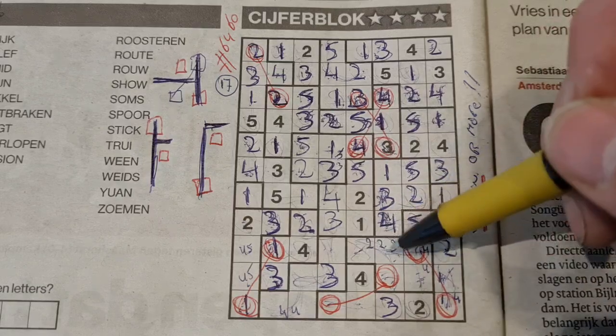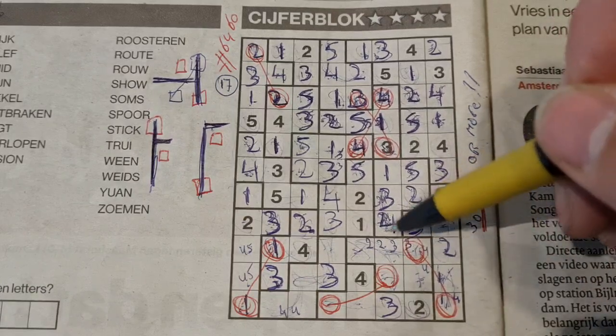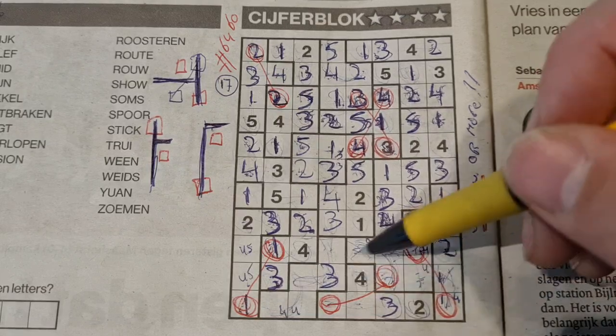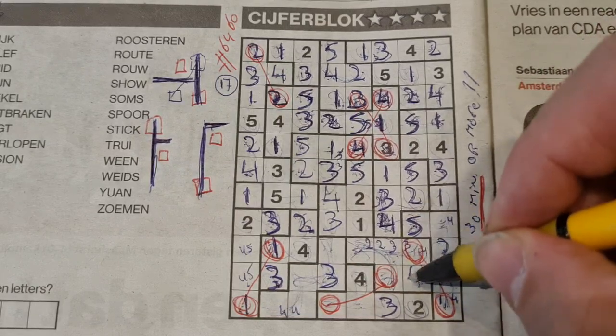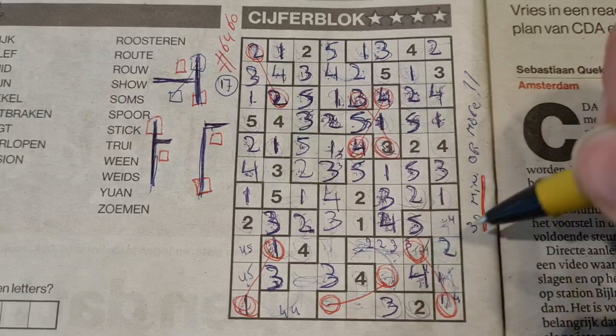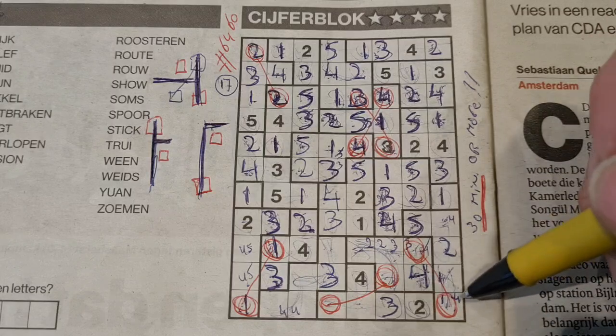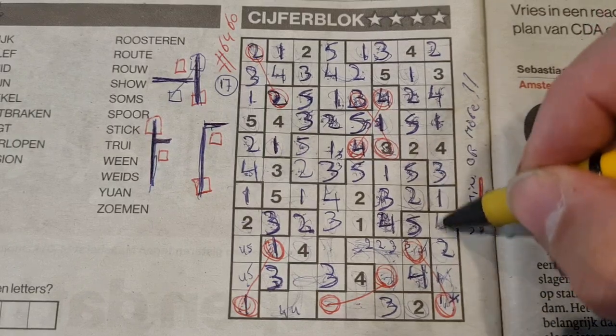Alright. These 3 boxes surround the 4 can be a 4. These 3 boxes surround the 4 can be 4. So 1 box left for the 4 should be there. Okay. I've marked those 2 boxes earlier with a 4. We have a 4 here, so this box can't be 4 anymore. That box should be a 4.